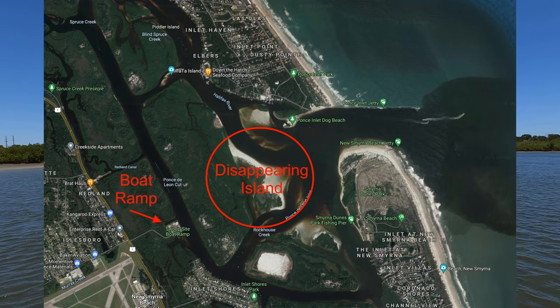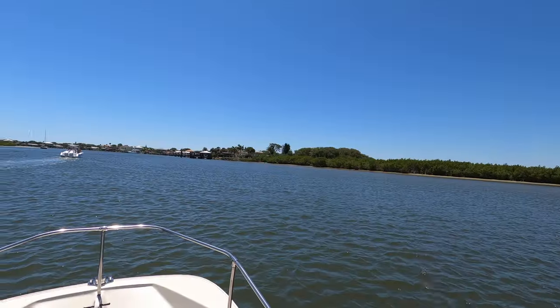It's great, a super awesome ramp, easy, $10 a day to park. The ramp was steep but grooved, so it was real nice. Even at low tide, even the back tires of this boat did not get into the algae on the boat ramp. But anyways, I'm excited. Check it out. This is what it looks like right now.